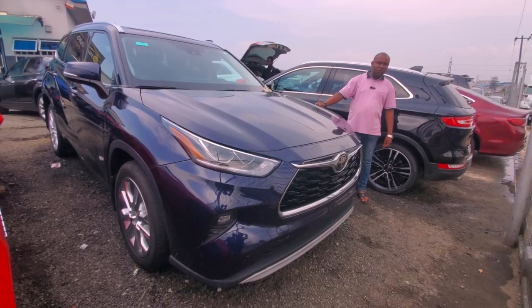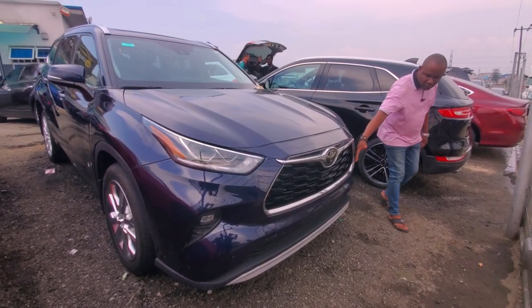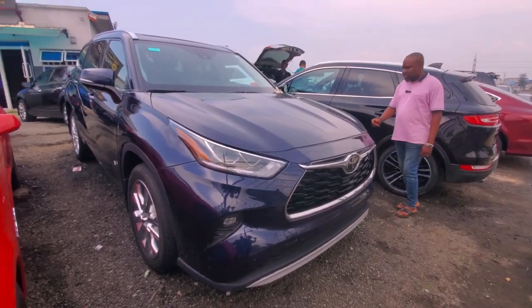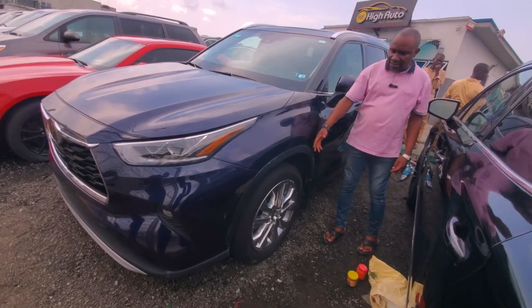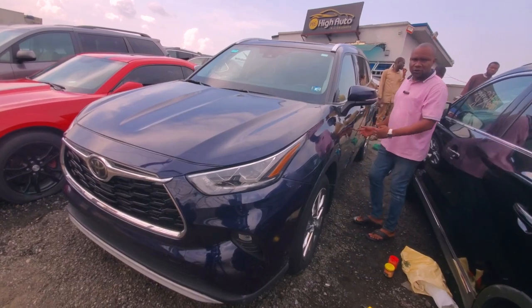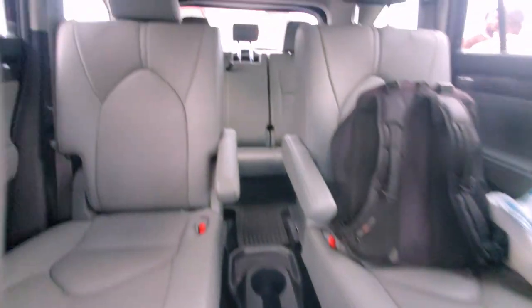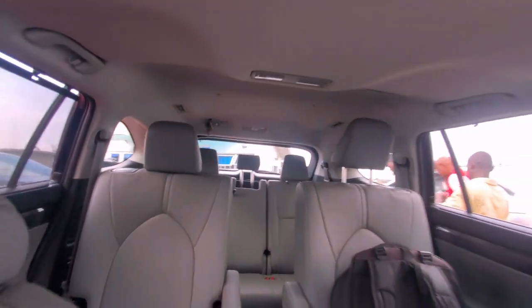This is a 2021 Highlander. Blue. This is front grille and everything, 2021. Engine capacity is V6. The tire size here is 20 rim. You can come and take view of the interior. You can see the interior, super clean, accident-free, salvage-free, an off-color white kind of.